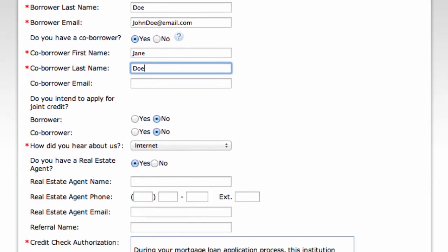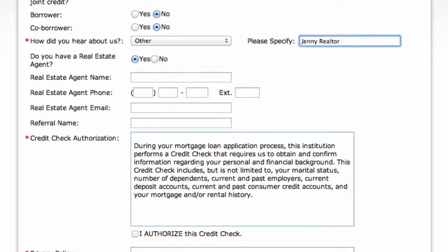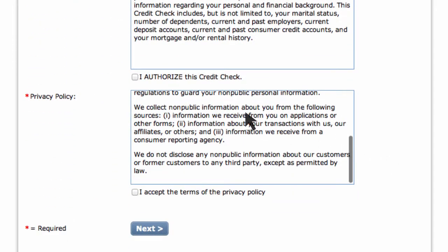If your realtor referred you to Bart, choose Other from the How Did You Hear About Us dropdown and enter their name. You can skip the other real estate agent information. Then authorize a credit check and accept the terms of the privacy policy. That's it for the first step, so then click Next.